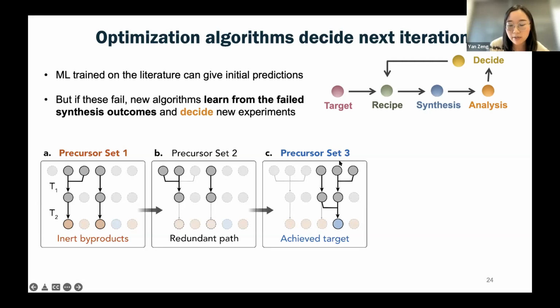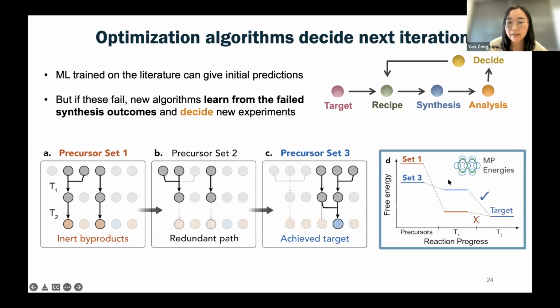Instead, it will go to precursor set 3 to choose another 3 different precursors that might give more confidence in achieving the target. So this just shows a brief idea of these algorithms that we have been continuously developing. And these are based mostly on the reaction energies between different precursors, where we want to preserve the reaction energy or the driving force as much as possible to form the target rather than the intermediate phase.